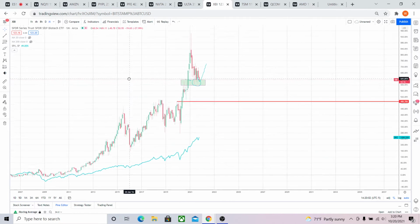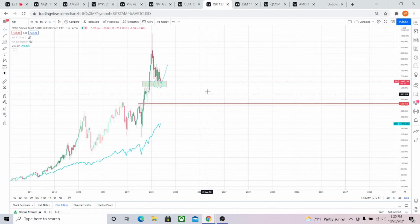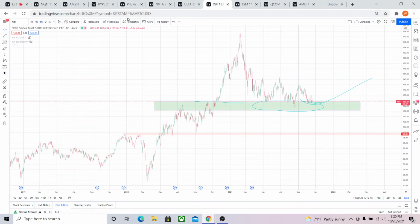Look at this. If you bought this biotech ETF right after the Great Recession, you can clearly see the outperformance against the S&P 500. But nonetheless, recently it's been lagging behind a bit, so definitely keep a close eye. Just because it's lagging behind all the other sectors in the market doesn't mean you start loading up on biotech stocks.